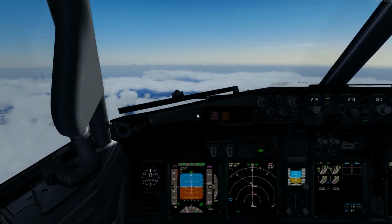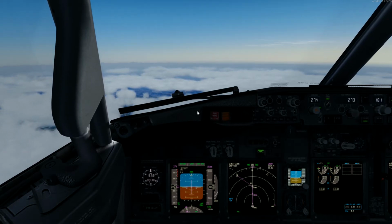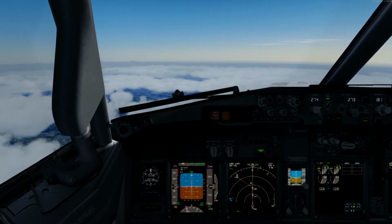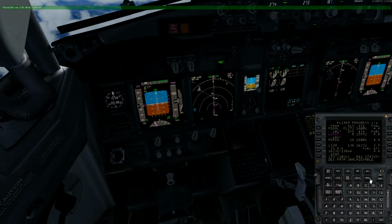Smart Express, P2 Kilo, hello, report the flight level and the cleared waypoint. Smart Express, P2 Kilo, report your flight level and the cleared waypoint. Smart Express, P2 Kilo, flight level 340 inbound, round 29 miles. Smart Express, P2 Kilo, thank you, identified.